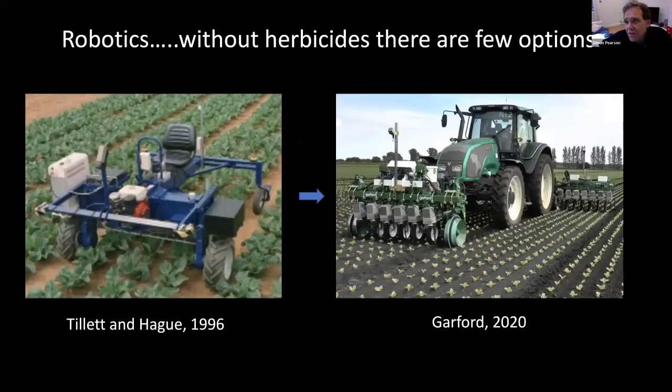So one of the things that's been discussed actively is robotics, and this is really what I want to give over the next sort of 15 minutes, really just show you where the pace of robotics is coming from. And I think it's fair to say that actually the UK, believe it or not, has a tremendous heritage and track record in agricultural robotics.